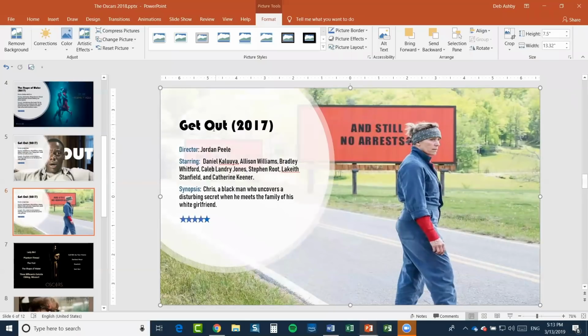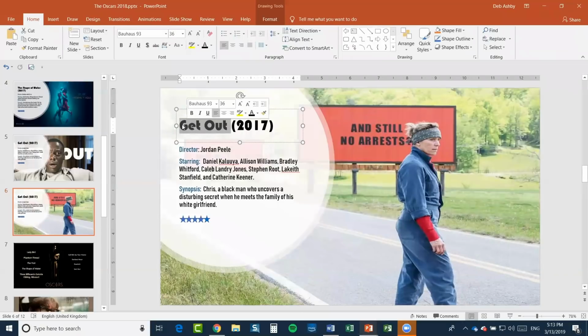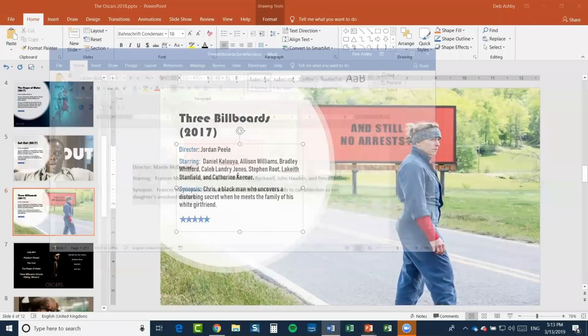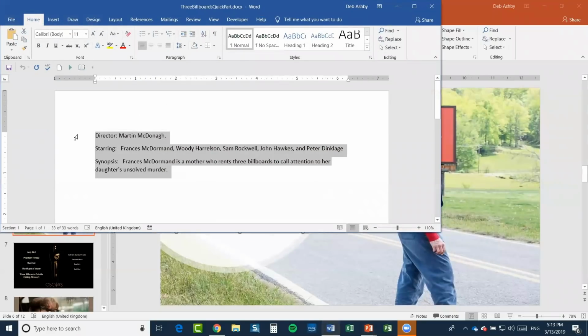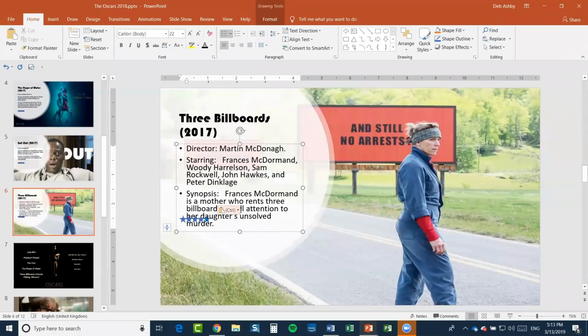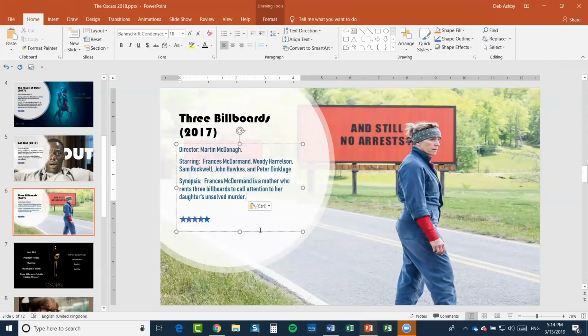Now I'm going to make some modifications over here. Obviously the first thing I'm going to do is modify some of the text. And we'll just call it 3 Billboards. And I'm going to replace this text, and we just have the text in a text box currently. I've got the text set up just here to make it quicker, so I'm just going to copy and paste that in. It's going to paste a little bit strange, so I'm going to use my little Paste Options button and select Keep Text Only, like so.